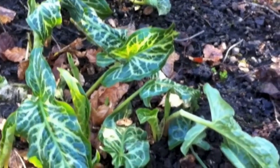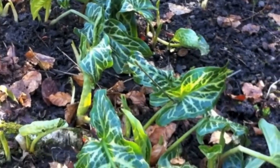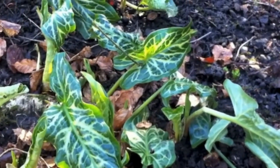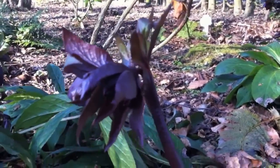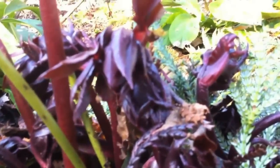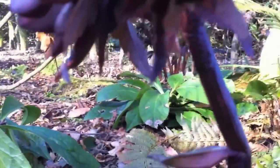This is just a young cluster. Strangely enough, it self-seeds itself around, and we tend to find them all over the nursery. Another self-seeder, of course, is the Hellebore. This is a bit of a woodland garden here, but you can see these beautiful dark shoots coming up through the ground. They have a beauty all of their own. And of course, the flowers aren't fully out yet.